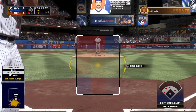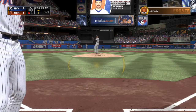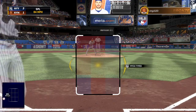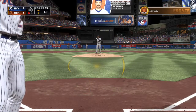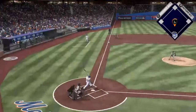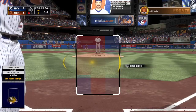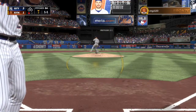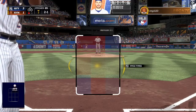Up next for the Mets, catcher Devin Mesoraco stands in. It's been an 0 for 2 effort for him to this point. Now a splitter that time that had a bit too much to it as it just about got him. Hit down the third baseline, but a foul ball, 1-1. From the windup, the 1-1 pitch. Fastball stays way up that time for ball 2.